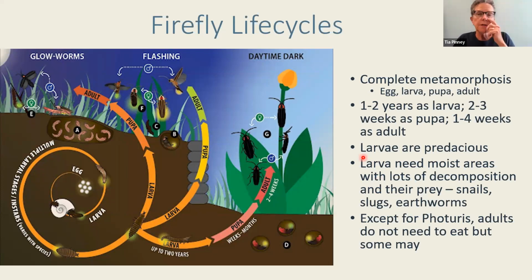So, a few things about their life cycle. The larvae are major predators in the soil ecosystem that they live in. They live just under the leaf litter, in that gray area of, are you in the soil or are you sort of above the soil, that duff, whatever you call it. But they require moisture. They require it to be damp. They need lots of decomposition. The things that they eat are other decomposers. They are not decomposers themselves, but they eat things like snails and slugs and worms that are decomposers.